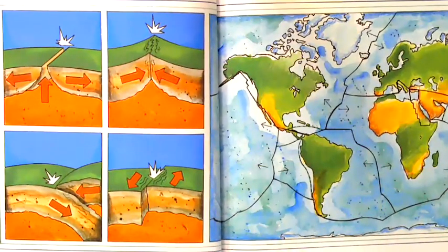The 7 major plates and the other smaller plates of Earth are always moving. When the plates move apart, bump together, overlap, and slide against one another, the surface of Earth moves very slowly. The plates drift at rates of about 1 to 7 inches each year. Planet Earth is in constant motion. That's one reason why we call it the living planet.